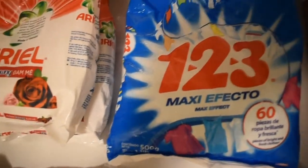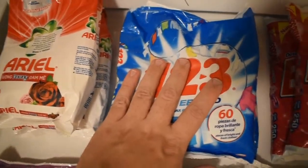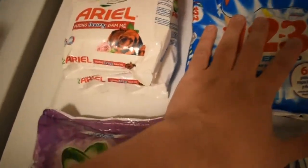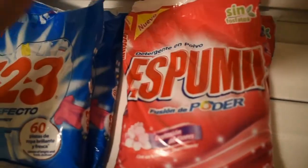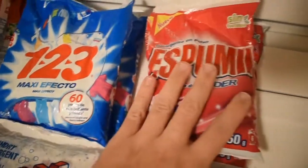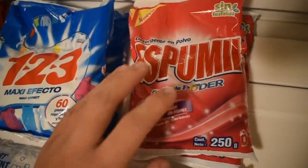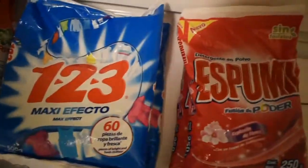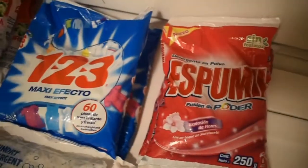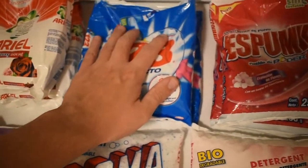123 Maxi Efecto. This is another odd one that I found at another odd store. I was like, very interesting stuff, so hey, you're coming home with me. This is Espumil, if the bag won't wrinkle. This is another powdered blue detergent, just like 123 is. I can't tell what Espumil means because I'm not a good Spanish speaker, but such is life. It's got a really nice scent to it. Have not used this yet. You might have seen this in a previous video where I showed off the quiet drain, that little modification that I did.